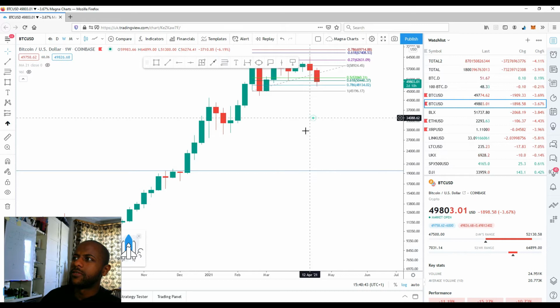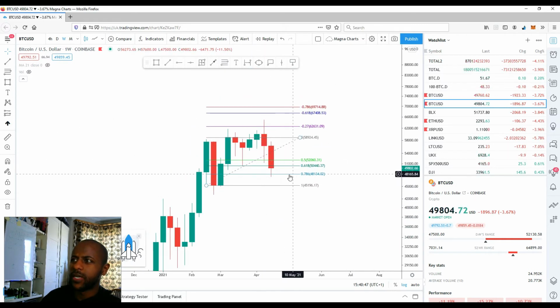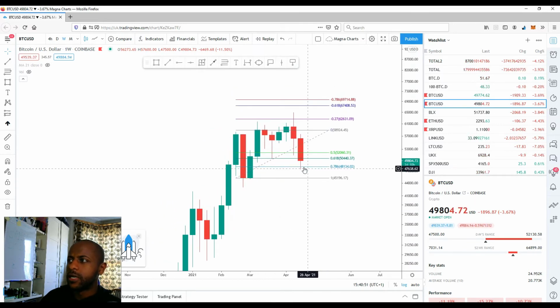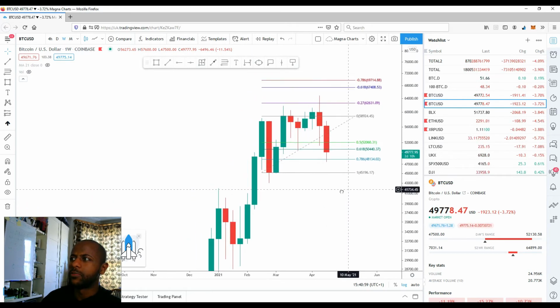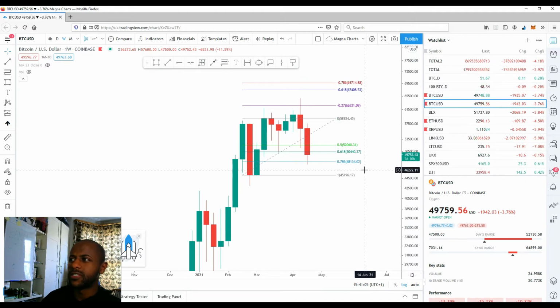And what we're seeing right now is a tap of that 786. Now, of course, it could carry on tapping it throughout the week, but it's unlikely to actually break below it. So just bear that in mind, that if it goes below 48,000, then that's when the alarm bells should start to ring.